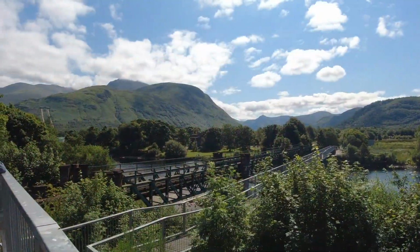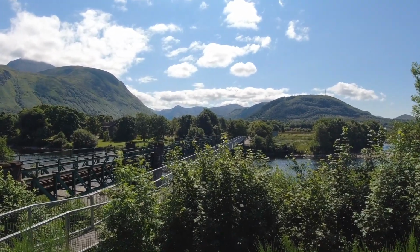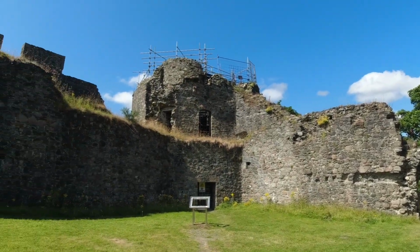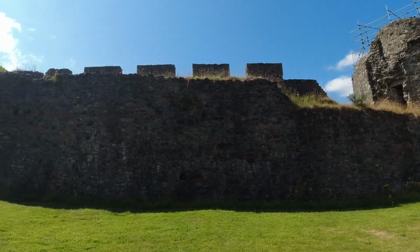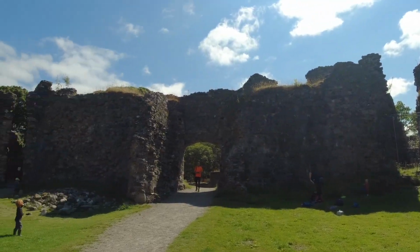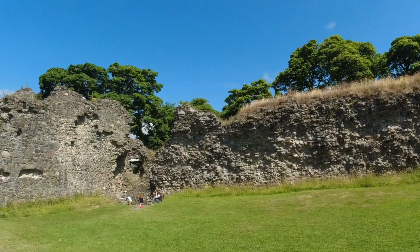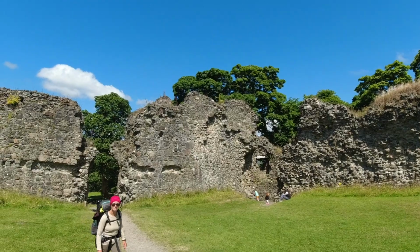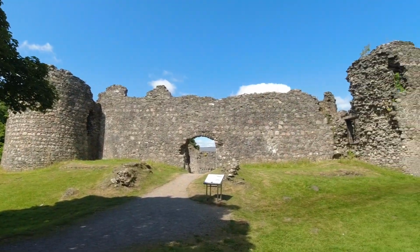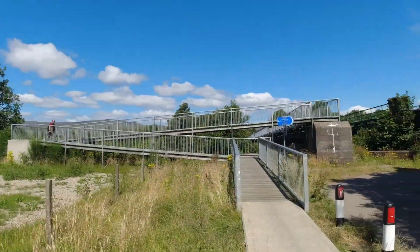Right, we can just see Inverlochy Castle. We should go and have a look at that. I'm standing inside Inverlochy Castle. It's free to get in, over the Soldiers Bridge.